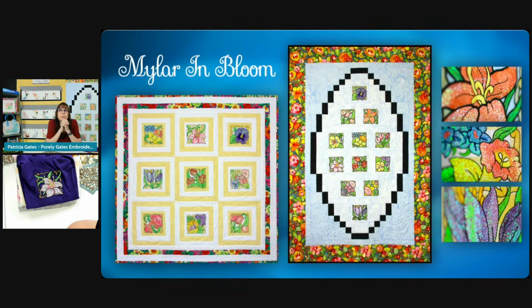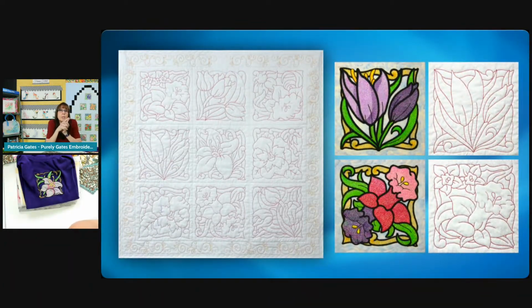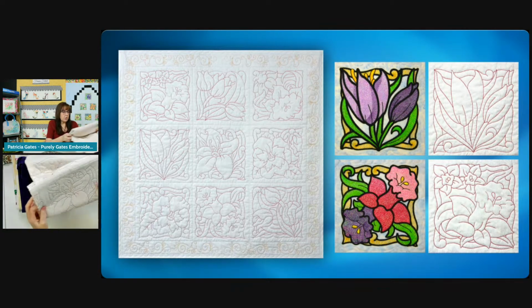And then we've got the close-ups of the shine. These really, really sparkle a lot. And I'm going to show you in a minute the difference between those 2 styles in the 5x7s. So that's some of the quilting.